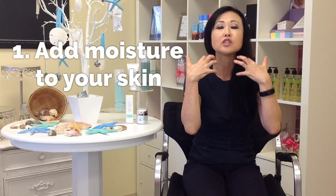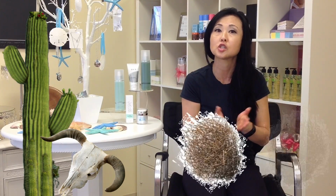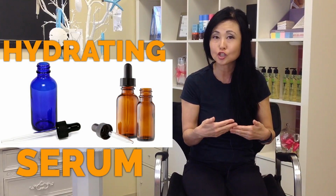For everyone else that just has dry skin, what you want to do first is add moisture to your skin and keep it from escaping. So if you live in a very dry and arid climate such as California, Arizona, Nevada, New Mexico, the moisture is escaping too fast from the skin. So the best way to do it is to get a hydrating serum because it's more concentrated in humectants, or what draws moisture from the air and binds it to your skin.